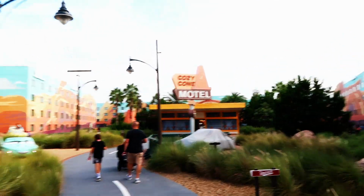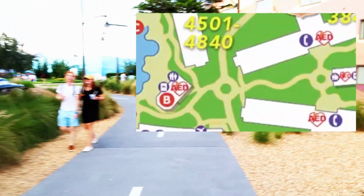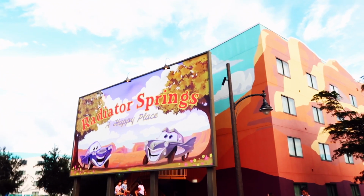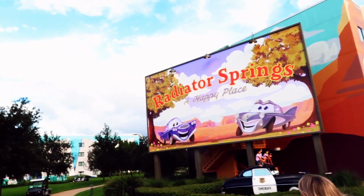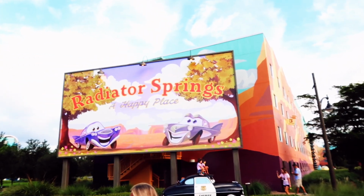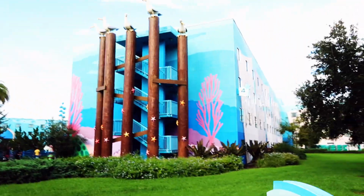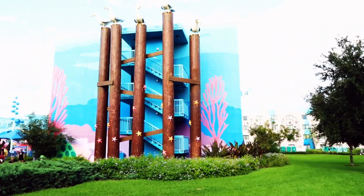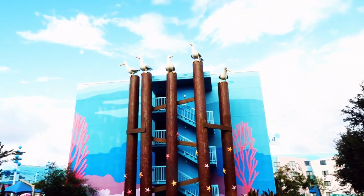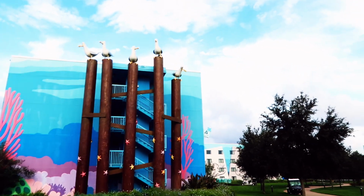So now with the Cozy Cone Motel and the cars section behind us, we'll continue back towards the Nemo section and animation hall. As we leave the cars section, you can see there that Radiator Springs poster that's actually kind of almost like a cap to cover the stairs. And at Pop last year when we stayed there too, we'll link our Pop tour above if you haven't seen it yet. But all the stairs at these value resorts, like Pop and Art of Animation, always have cool things on the sides of the stairs to go along with the theming. So you saw the ones for Radiator Springs, and now we've got those mine seagulls for the Nemo section.